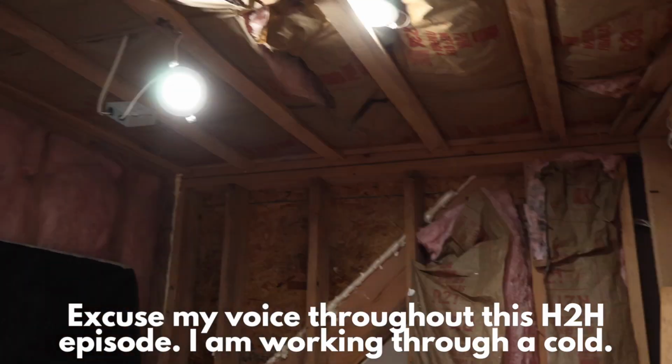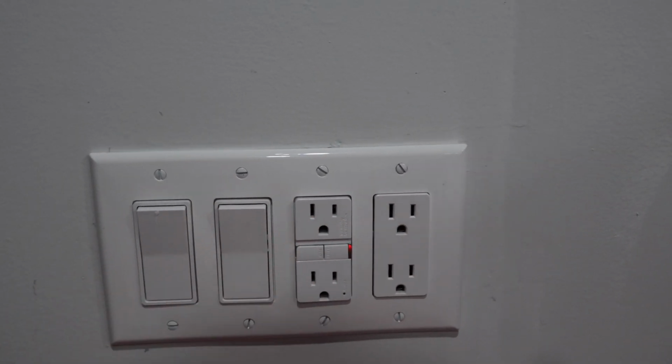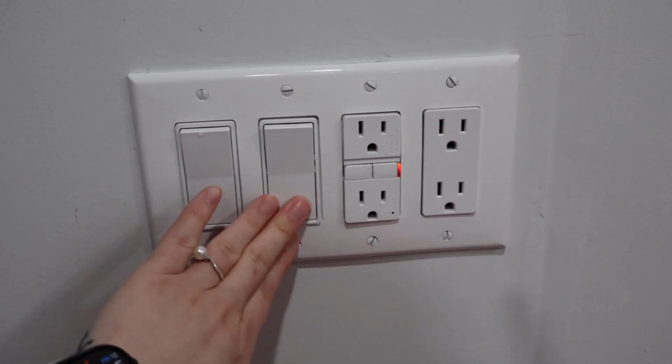Those are for the shower. The shower lights, right. What's this? For that eventually. And then I have 4 outlets. Beautiful. There's never enough outlets around a sink, you know, so there's some outlets.